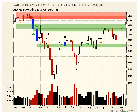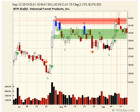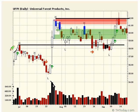Going to the last one, UFPI. This is the last one the mentors are asking about. Here we've got a swing point high. This is Universal Forest Products, lumber, I believe. If we look here, nice big push up with some volume, makes a high. Retraces, all of this is good. This gets retraced and tested. So that's a swing point high getting tested.